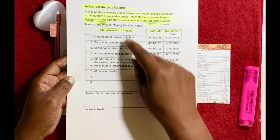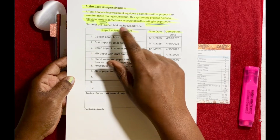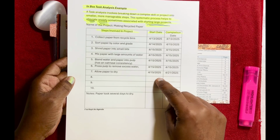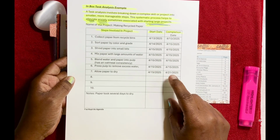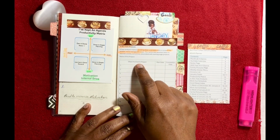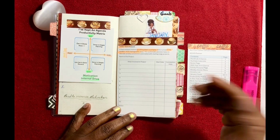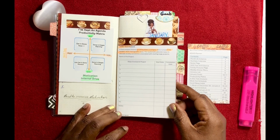So as you can see, this is all of the steps broken down into this one task of making recycled paper. And I have basically just tracked myself and held myself accountable for when I will complete each step. So that's what this is. I haven't decided what project I will break down yet for this page, but this is definitely something that I am incorporating into my ADHD planner.